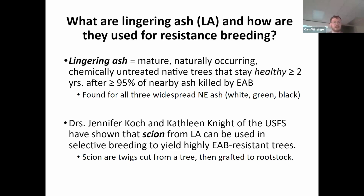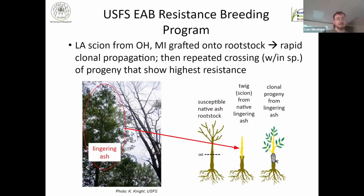And then some doctors who originally started doing this project in 2017 discovered that you can collect something called scion from these lingering ash trees. They're basically just twigs that you cut from those lingering ashes. And then you can use those for a selective crossbreeding program that actually yields resistant ash trees. I'll explain more about that in the next couple of slides. But they take these scion, the twigs, and they graft them onto rootstock. And there's a few benefits for that I'll also go over in a few minutes.